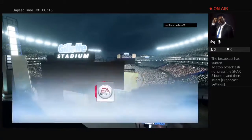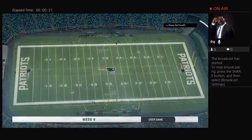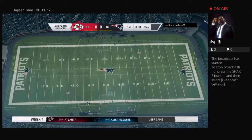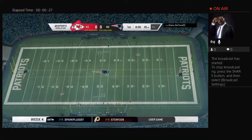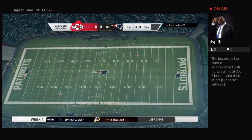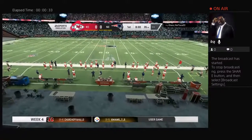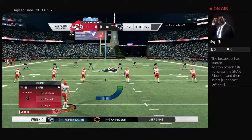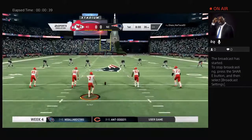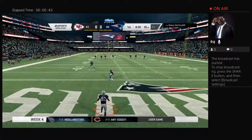EA Sports coverage of the National Football League brings us to Gillette Stadium in Foxborough, Mass. The scene a few moments ago, here it is. It's unlike any other in sport as both teams made their way out of the tunnel. These folks are fired up as their guys are ready to do battle between the Kansas City Chiefs and the New England Patriots. It's 3-0 versus 2-1, a good early season battle as we're underway in Week 4.